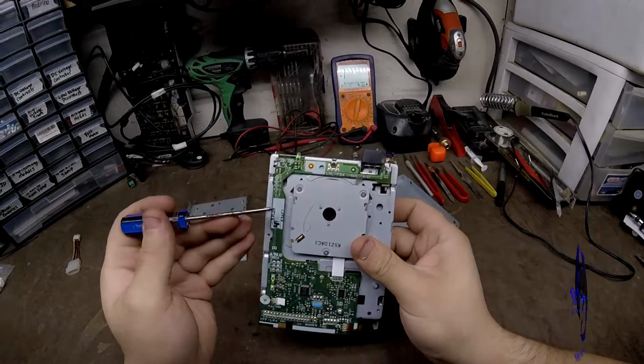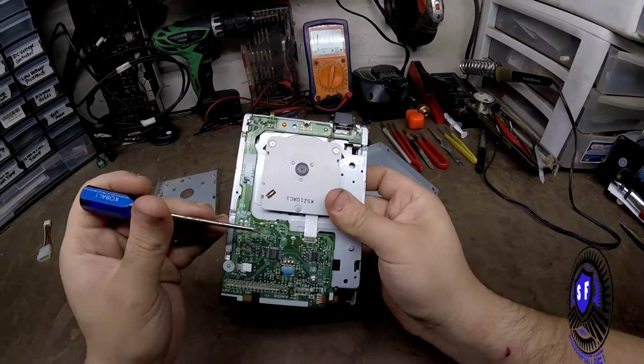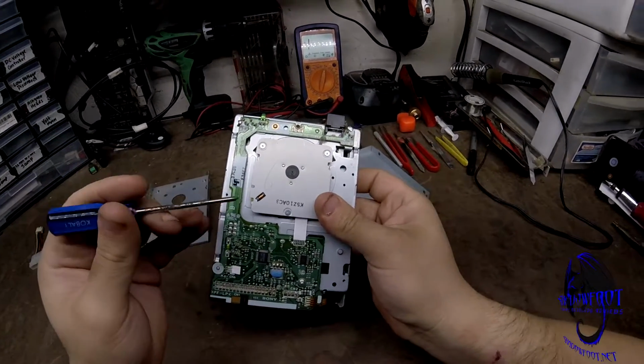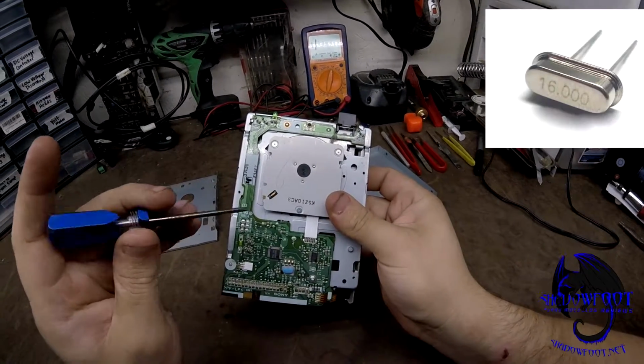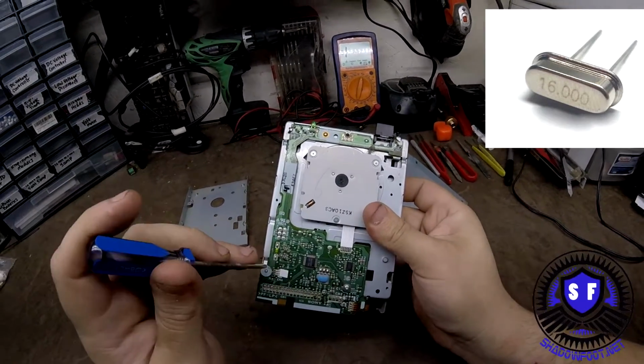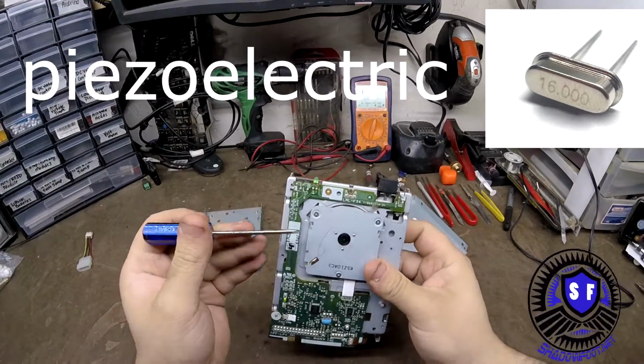There should be a timing circuit here somewhere, because these old boards usually had a crystal in them so it could tell time, like a piezoelectric crystal.